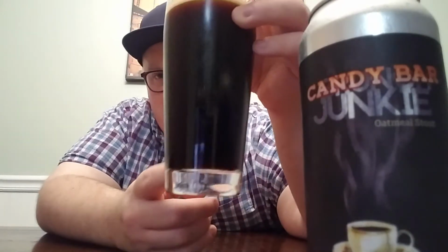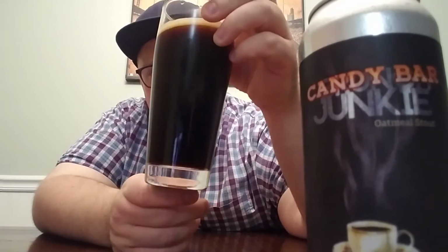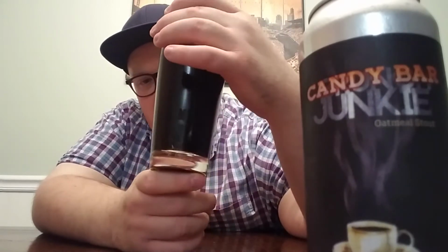So it does pour a pretty light color for a stout. I mean, I know this isn't huge, but it's 7.5. You can even see at the bottom here where it's kind of reddish. I would consider this more like a brown porter than an oatmeal stout if I just looked at the color of it. But with a pretty minimal beige head.